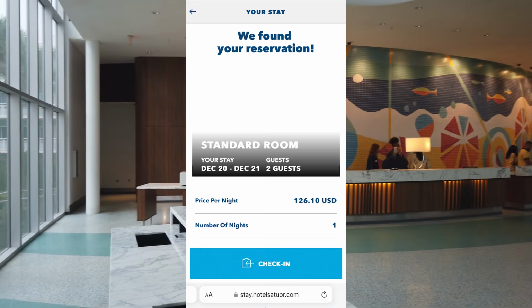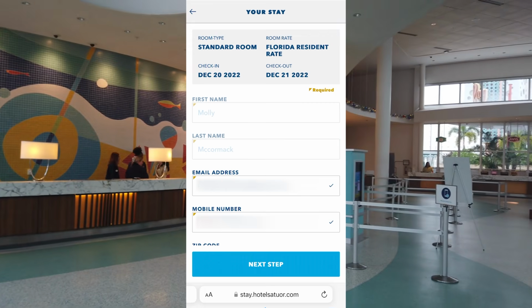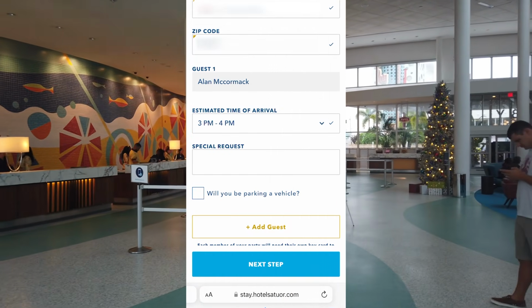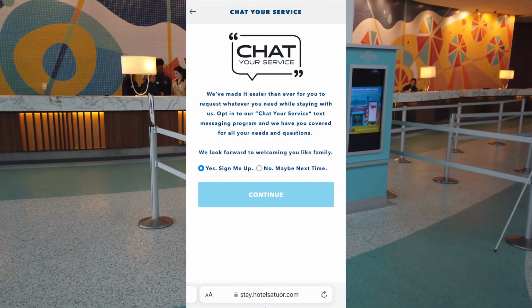I did online check-in this morning through the Universal website. They'll send you an email and you can go ahead and do the mobile check-in. It will allow you to choose your check-in time. Now, they can't guarantee anything before 4 p.m., which is their standard check-in time, but you can request it. You can leave a credit card on file there, and you can sign up for their chat service, which is one of my favorite things about staying at Universal.